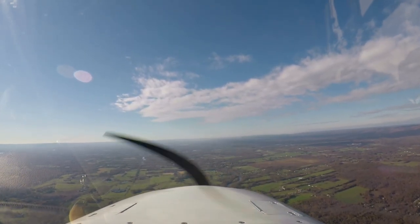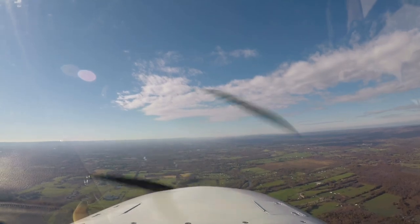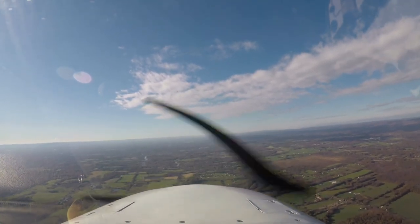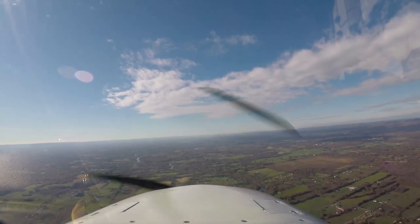Orange County traffic, good morning. Mooney, November 688, 10 miles out to the northeast, inbound 22, Orange County. Orange County traffic, Archer just 3 miles west of the field, maneuvering for the right downwind for runway 22, Orange County traffic.